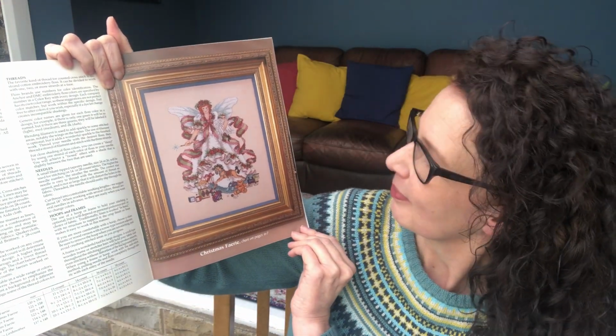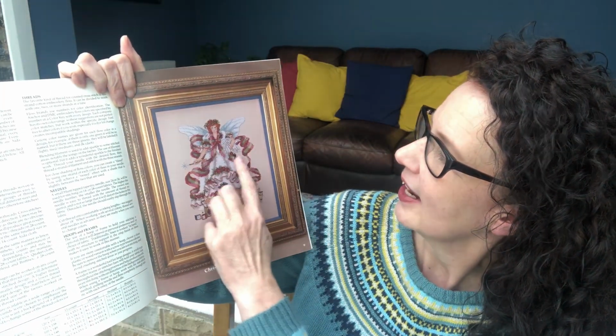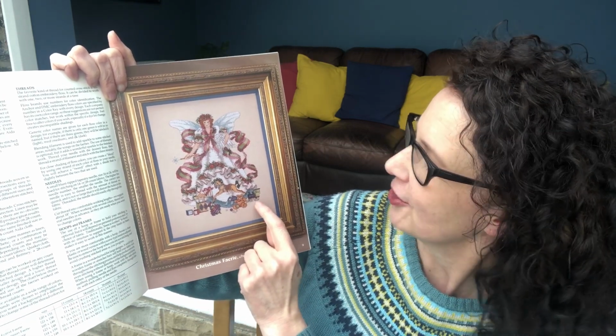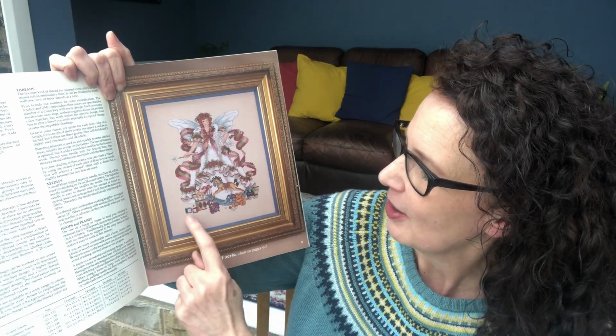So here we've got a Christmas fairy. So here she is in her white, with her white wings and wand, with all of the ribboning detail, as if she's like a present that's been unwrapped herself. We've got a rocking horse, a jack-in-the-box, a little bear, a train, and a spinning top with the building blocks. So really vintage toy feel to this one. Really pretty.